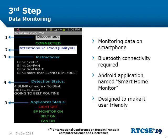So here you have just done it, and the detection status has detected and shown here that the user has blinked 4 times, and it is detected, which is written here, and the belt routine is going to be selected. So this is what the Arduino is telling the user about what is going on in itself.